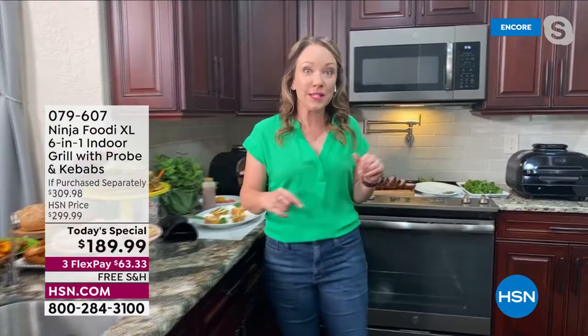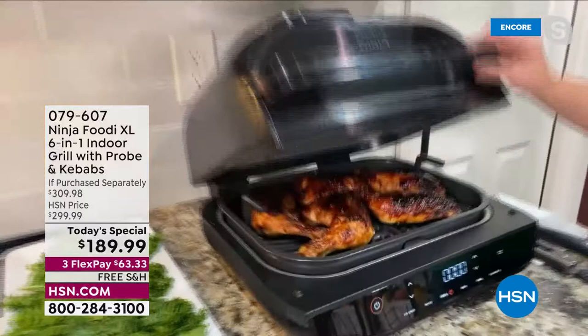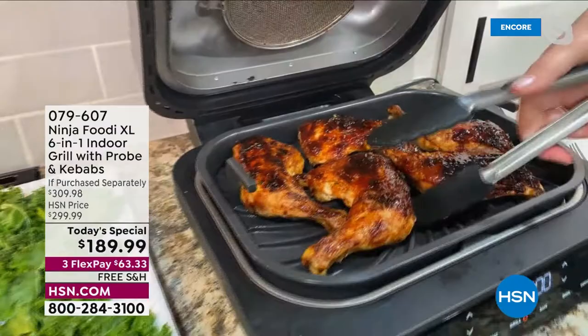Actually, we did some chicken on the grill as well here, and I want you to see how perfectly this fits on my counter too. All I have to do is open it up, but look at the barbecue chicken legs that we did. This was so easy to do, and we did it in the comfort of our kitchen, so it doesn't matter what the weather's like outside.